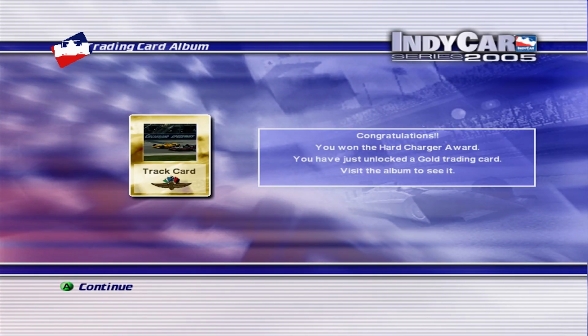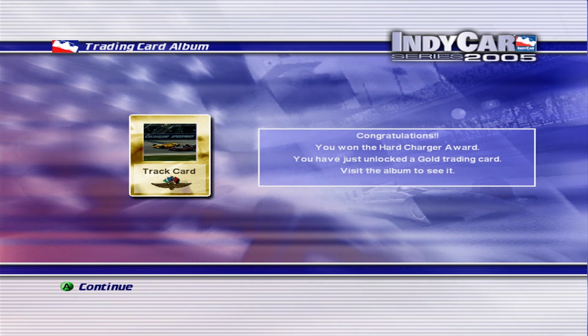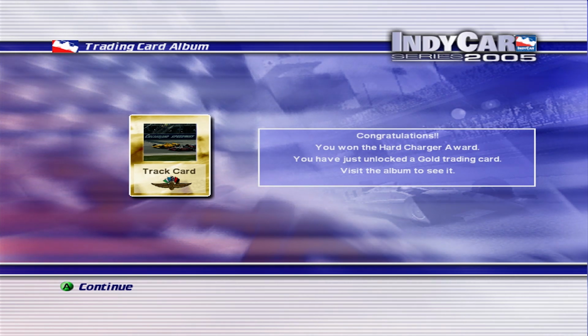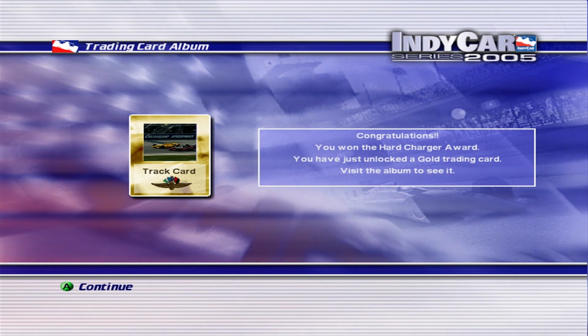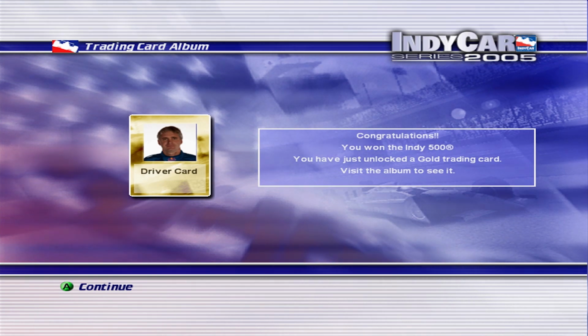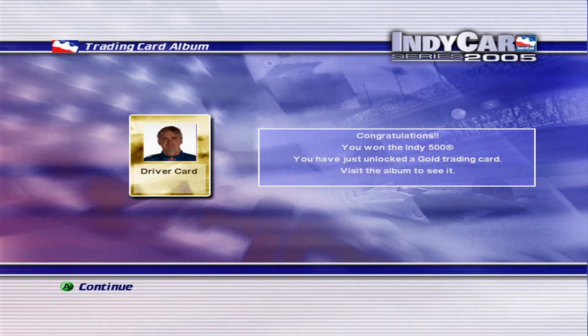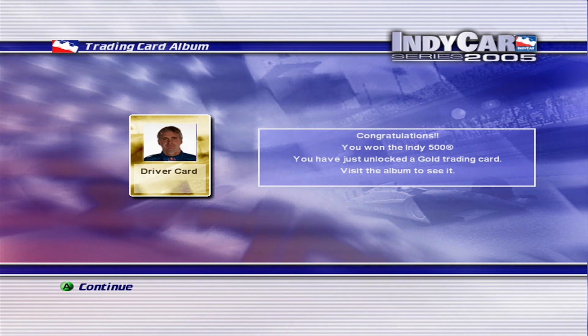And what do we get for winning? Yes, we did get some trading cards, and you won the Hard Charger Award. You've just unlocked a gold trading card. What exactly is the Hard Charger Award? I don't know. And you won the Indy 500. Technically, not really. We won the Indy 125, and we got the gormless chap, that is Eddie Cheever, on the card. He doesn't look very pleased at all, does he?